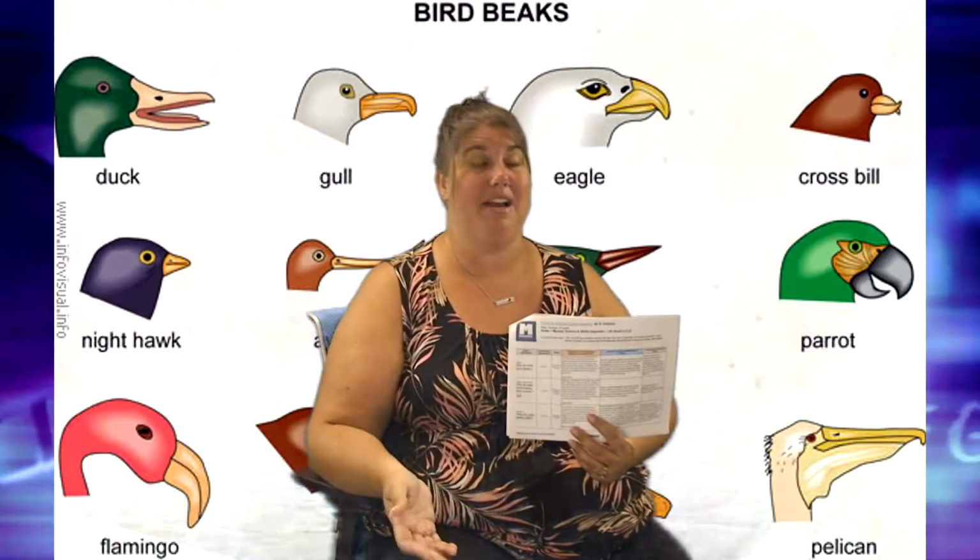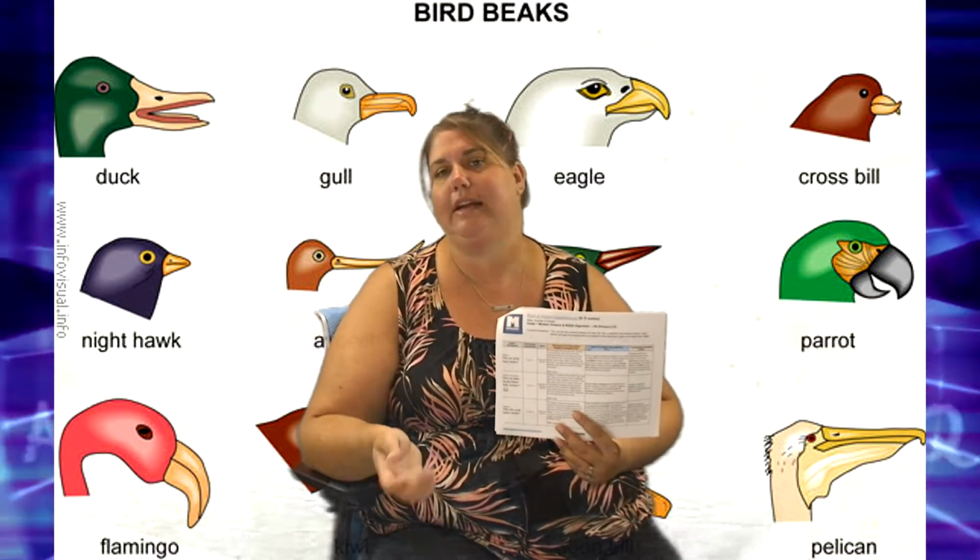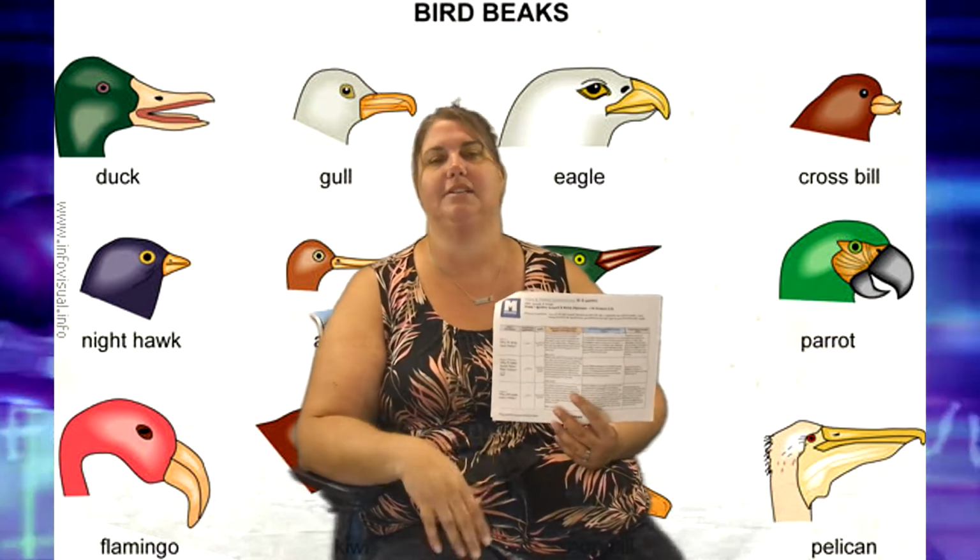Then it'll walk you step by step through a simple experiment for the kids that helps them see what kind of beak is best for what type of thing. Why do birds have different beaks? What kind of food are they eating? Why is this one better than that one for these things? So it'll have them do little experiments, and it'll walk you step by step through it.